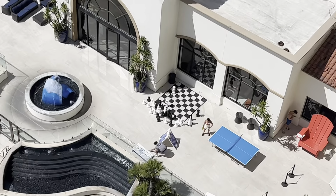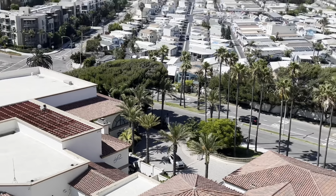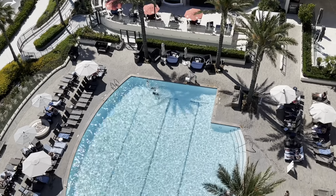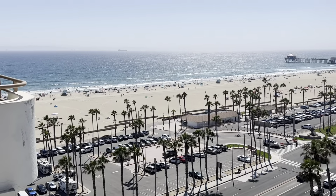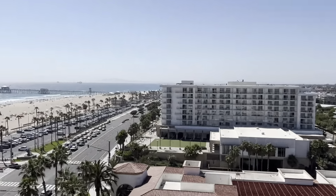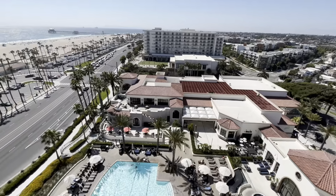We've got ping pong and chess, all kinds of things. There's another pool area we'll show you in a bit. Just look at this location, so cool. And of course, nothing beats being by the beach, and that's just a short walk away. And again, we will take you down there to look at that, but the view is incredible.